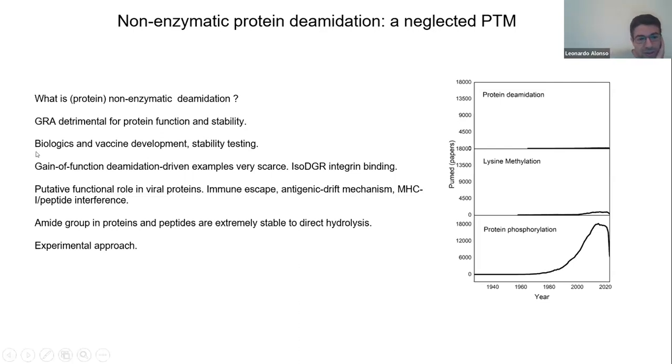It is usually measured in biological production as a critical quality attribute. On the other hand, functional deamidation examples are very scarce. Probably one of the best described is the integrin binding of a deamidated peptide.